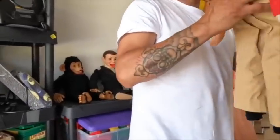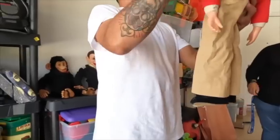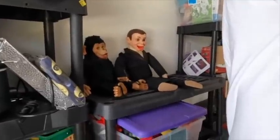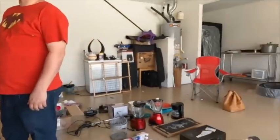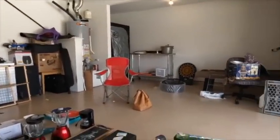I don't know, what do you think about these? No? How much are they? I was doing 45 each. Does it work? I think it's busted though. His mouth gets stuck. I think the way they were made, it's supposed to be a gentle touch. Yeah, kind of the way they're designed.